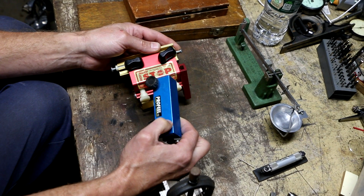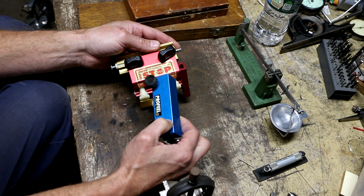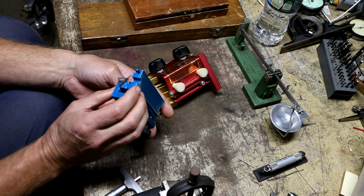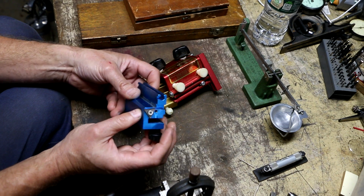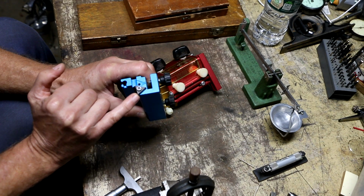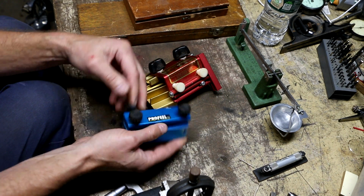See, this one says Profil, Swiss-made. All right, this apparently is some sort of a sharpening jig. Look at that, that looks like a carbide insert on the end there. Oh, that's interesting. So I'll have to look this stuff up.